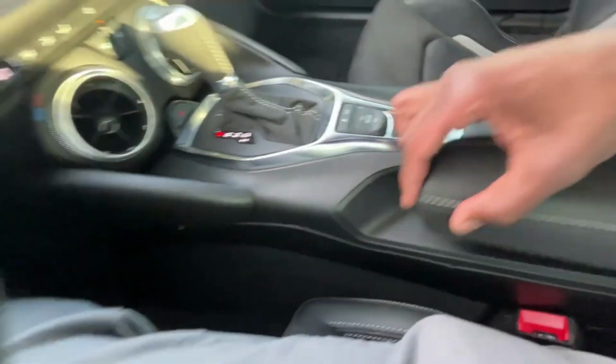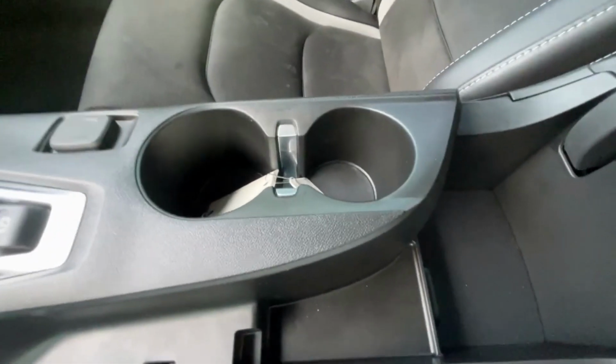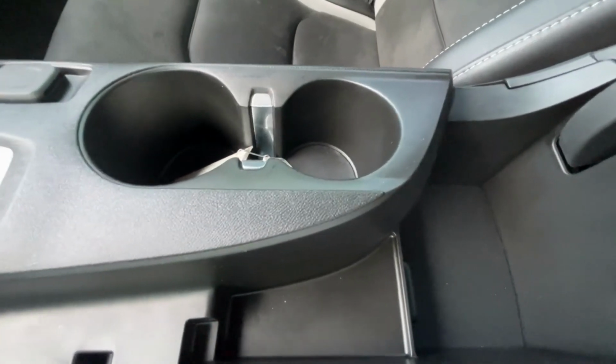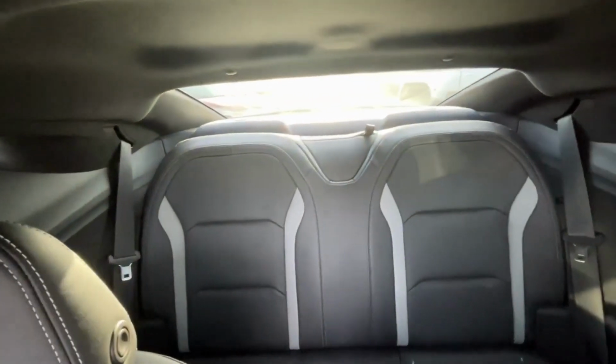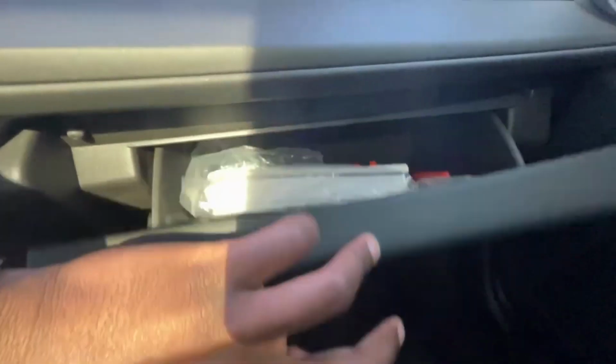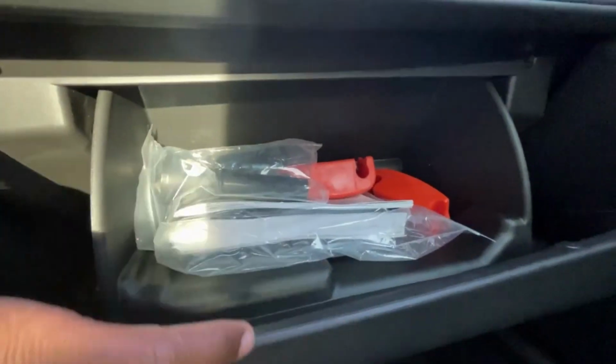Cup holders there, center console cubby space, and we do have two USB-A inputs and an aux input and an SD card reader. Sorry for that slam. And there's a view of the back seat. Then we have a lockable glove compartment here. Owner's manuals are still in this one.